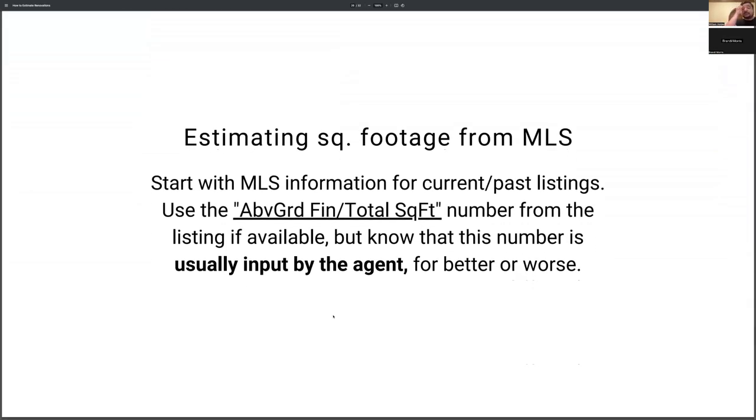All right. So, estimating square footage from the MLS. Start with the MLS information from current past listings. Use the above grade square footage and total square footage. But never trust these numbers fully.